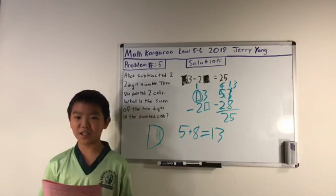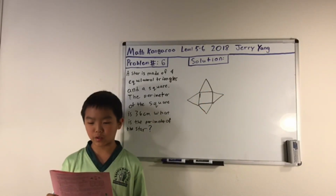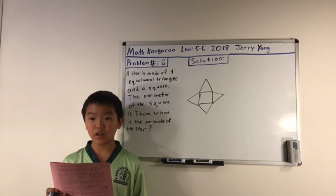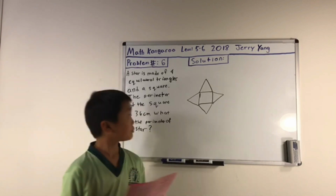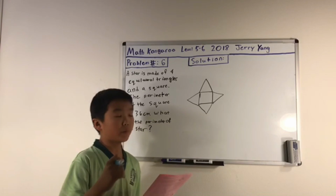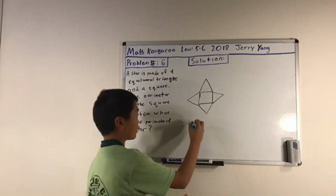Problem 6. A star is made of 4 equilateral triangles and a square. The perimeter of the square is 36 centimeters. What is the perimeter of the star? We know that the perimeter of the square is 36 centimeters. We know that a square has 4 sides. 36 divided by 4 would equal 9.